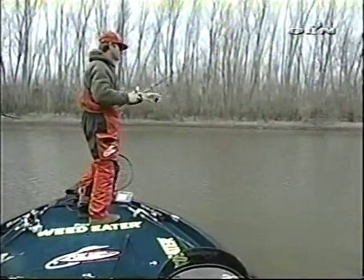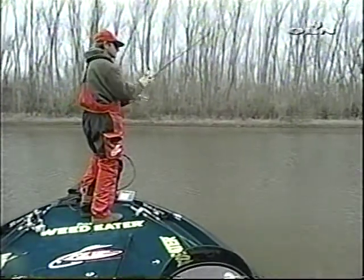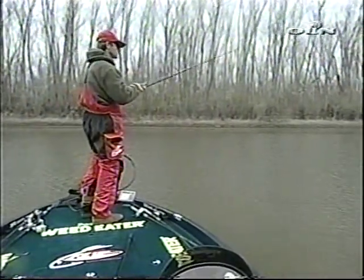As you say, a short practice period, but that spot had produced so well for him in the first three days. This is Gary making a catch on day four, his second fish of the day, but he didn't have much time left to fish, and he had several other spots in that area that he might fish. Listen carefully as Gary Klein second guesses his decision.